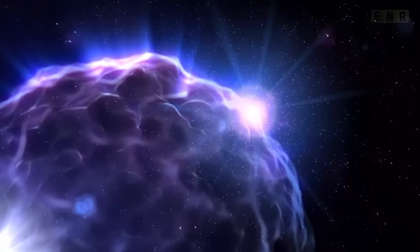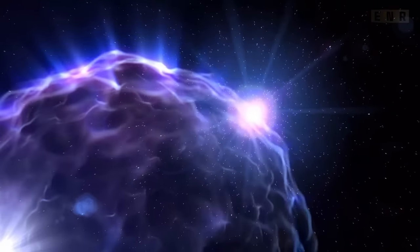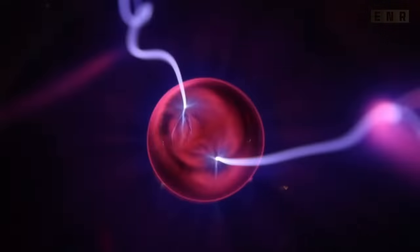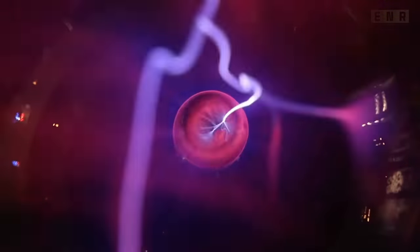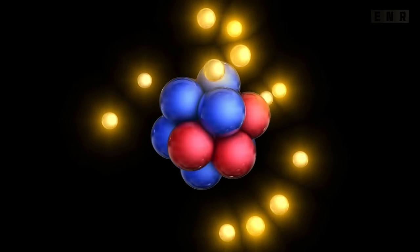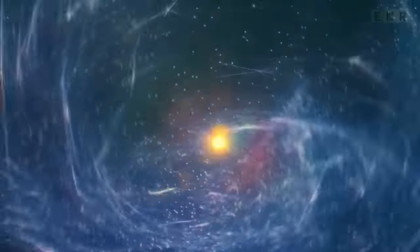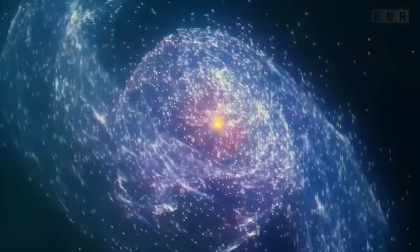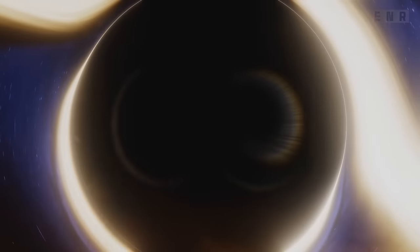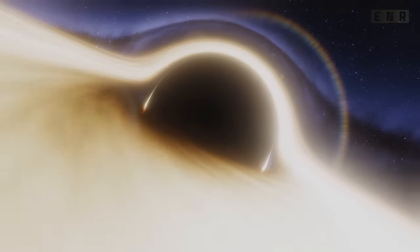Dark matter is thought to make up about 85% of the total matter in the universe, but we still do not know what it is made of. It does not behave like any of the known particles that make up ordinary matter, such as protons and electrons. Some theories propose that dark matter consists of undiscovered particles that do not interact with light or other forms of radiation, while others suggest that it may be made up of exotic objects such as black holes.